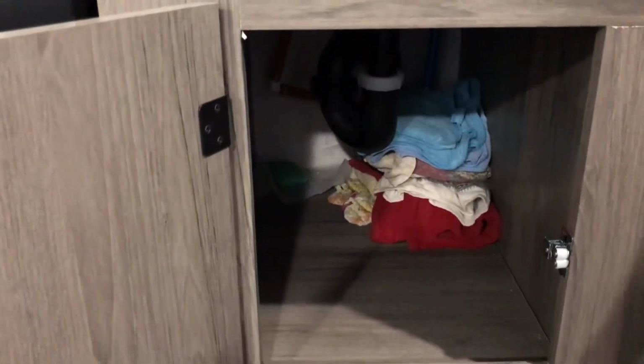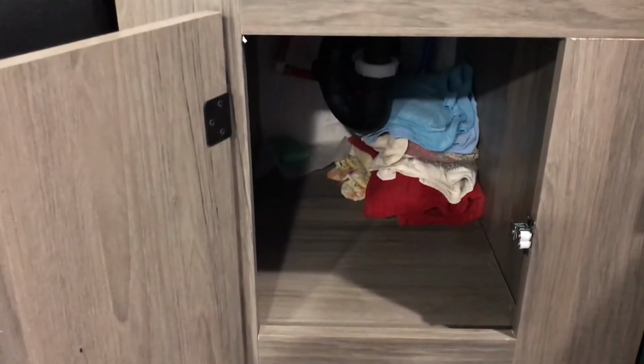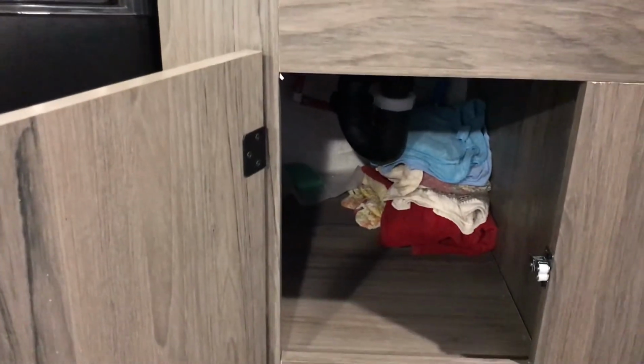This space has been a little bit of a challenge. There's an upper shelf that I have got to find a trash can small enough to fit in there, because our dogs will argue over trash can contents and get into it. So we need to make sure we can get the trash stored away. We were actually putting it on the counter this first weekend out, which was not ideal.